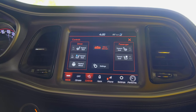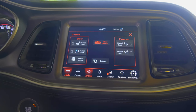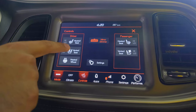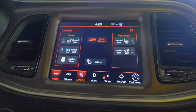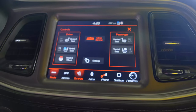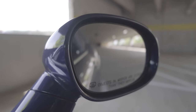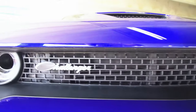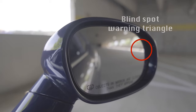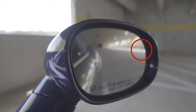The Plus package is also great to have, as it gives you the nice stitched leather dash, more soft touch surfaces, and ventilated Alcantara seats. The ventilated and heated seats are extremely powerful, even in the low setting. A heated steering wheel is also standard. The driver convenience group is also a great option that bundles blind spot and rear cross path detection and HID headlights. With the limited visibility in the Charger, these are two features that I absolutely love.